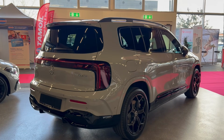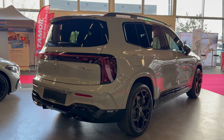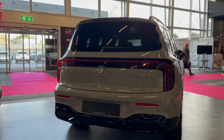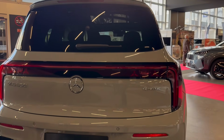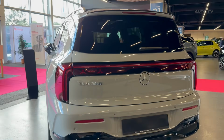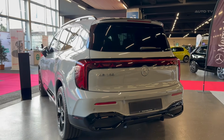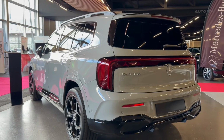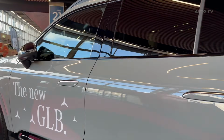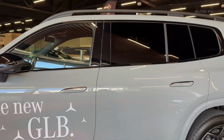Real-world range sits around 275 to 300 miles on a mixed route. The 800-volt architecture charges from 10 to 80% in 22 minutes, and a 10-minute stop adds roughly 160 miles. The heat pump pulls from the motor, the battery, and the outside air at the same time, which means the cabin heats twice as fast as the old EQB in freezing weather while using half the energy.